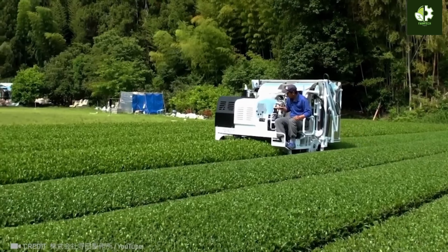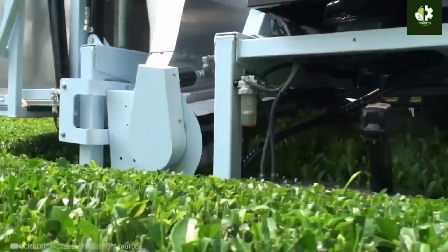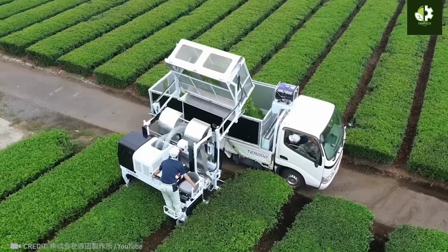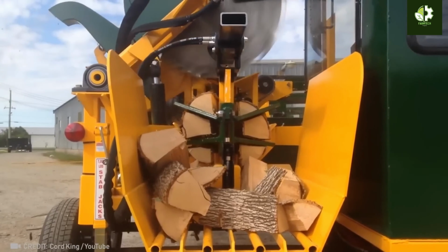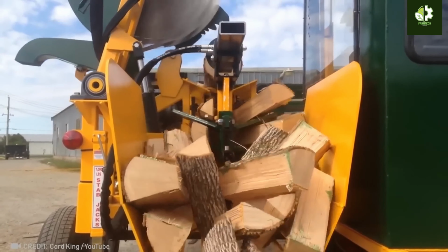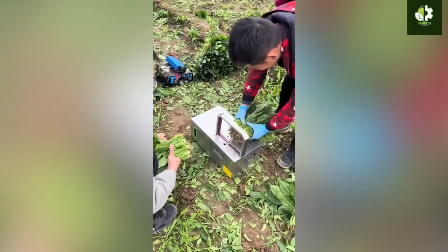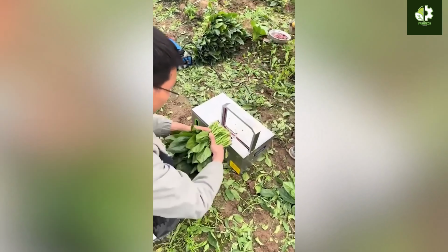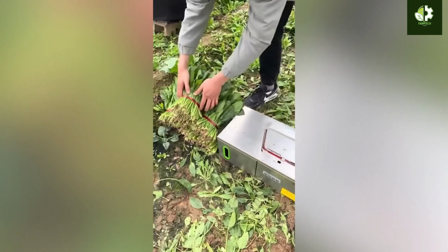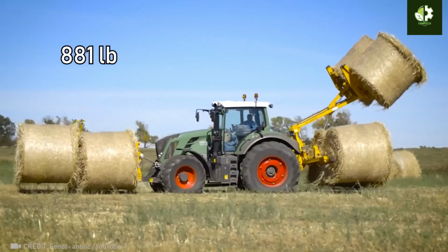Check out this other way to harvest tea, this time with a container-type machine. This harvester is the only way I would gather firewood for winter. This loader collects bales that weigh 400 kilograms each, as if it were juggling them.